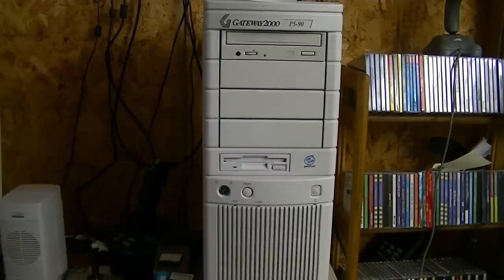So instead I went out and bought my own version of it, the P590. This one's about a year older than hers. This one dates from August of 1994. Has a 90 megahertz Pentium in it, socket 5. Originally had, I believe, 16 megs of RAM, but I upgraded it to 32. It originally had a 1.2 gigabyte hard drive, but it now runs off of two gigabyte CF cards, one for Windows 3.1 and one for Windows 95, and it has a 15 gig hard drive for game storage.